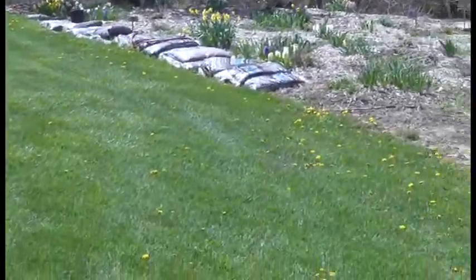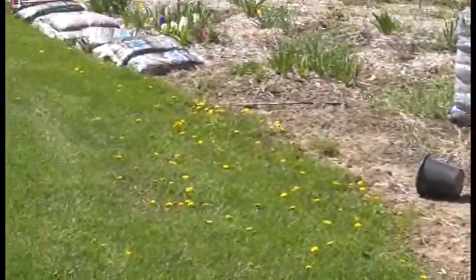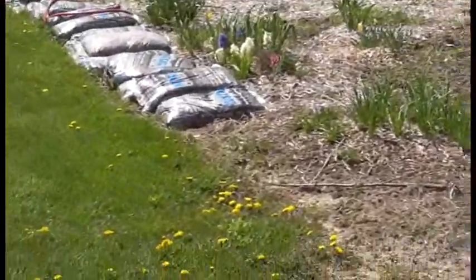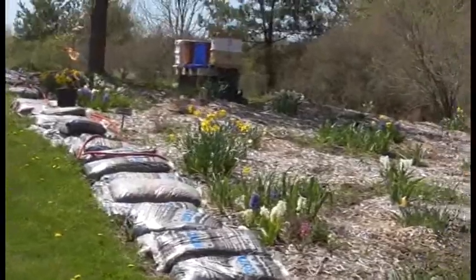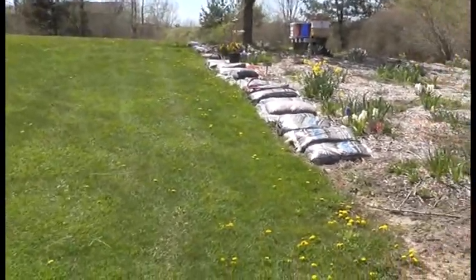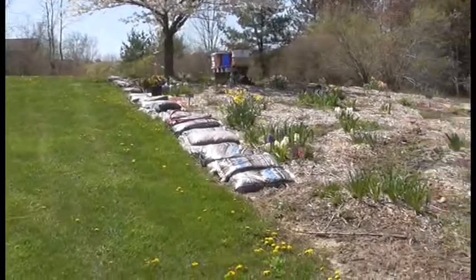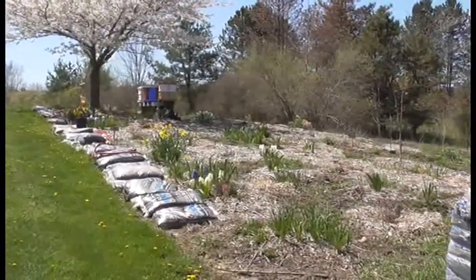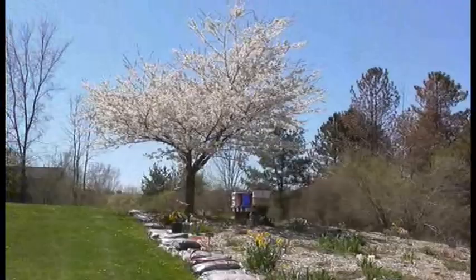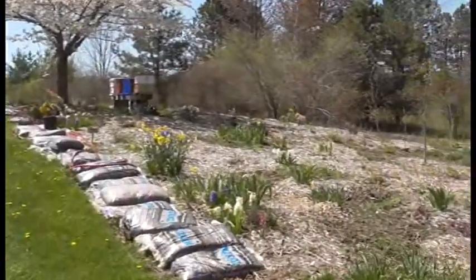Alright, here's a shot of the bee garden. Early spring. There's a few dandelions growing. Not a big fan of weeds. The birds and bees do like dandelions though. Less and less. But anyway, you can see how nice that looks. You can see the flowering cherry tree there is loaded with flowers, solid white.